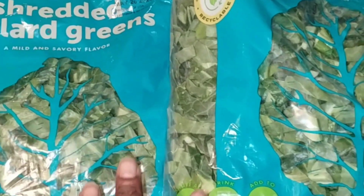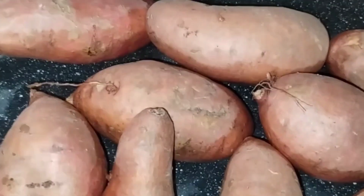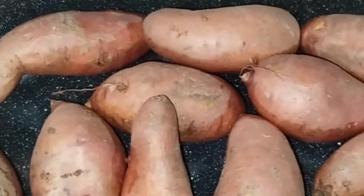All right. So, yeah, we're about to get dinner cooking. So, I went and got me 2 bags of the shredded collard greens. I'm about to wash these sweet potatoes off and get them all nice and buttered up and put them in the oven. Over here, we got some corned beef, and this been cooking last night.